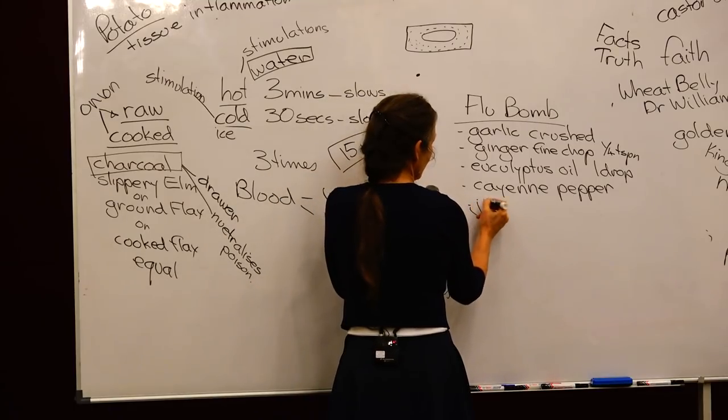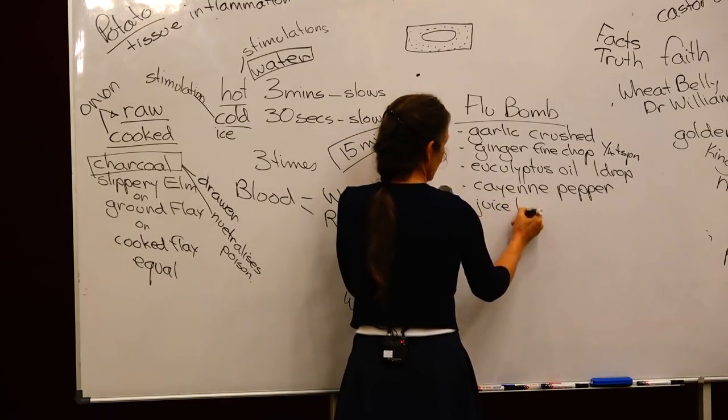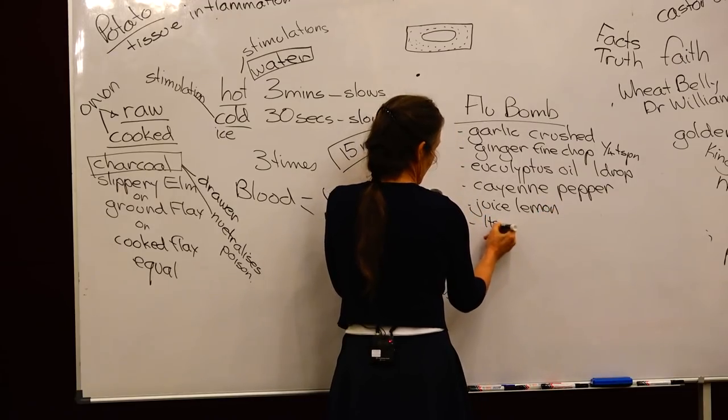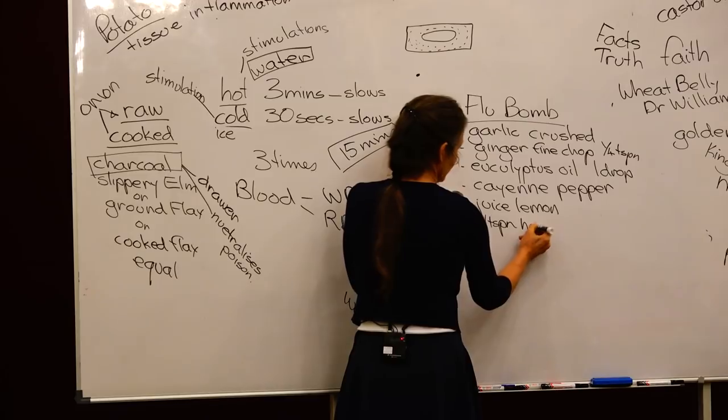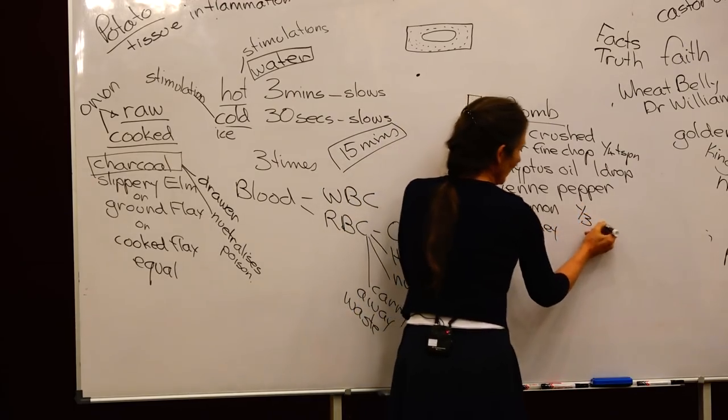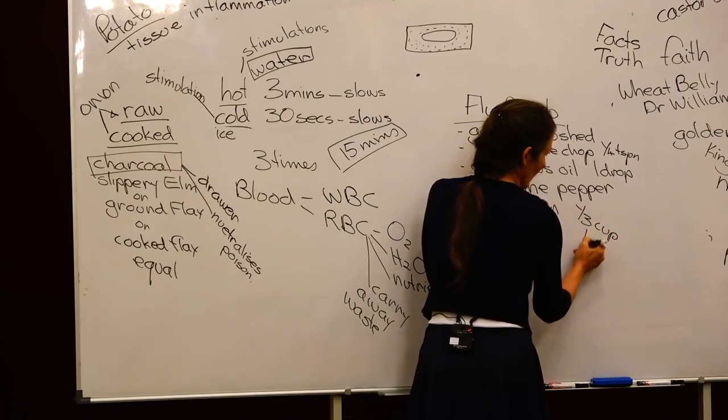And then the juice of 1 lemon. And then 1 teaspoon of honey. And then with that, you put about 1/4 or maybe 1/3 cup of hot water. And then you drink it.